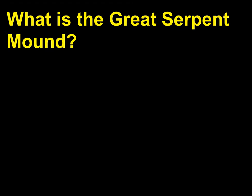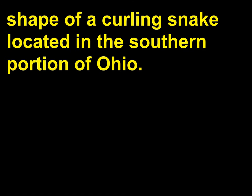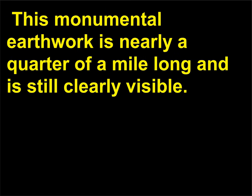What is the Great Serpent Mound? The Great Serpent Mound is a curvilinear burial mound in the shape of a curling snake located in the southern portion of Ohio. This monumental earthwork is nearly a quarter of a mile long and is still clearly visible.